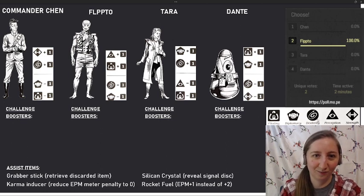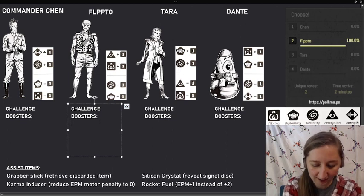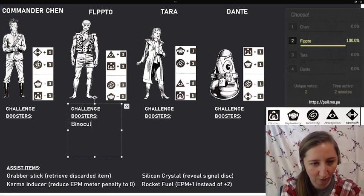Alright. Back on task. Challenge booster. Flipto gets the binoculars, which is a perception plus one.